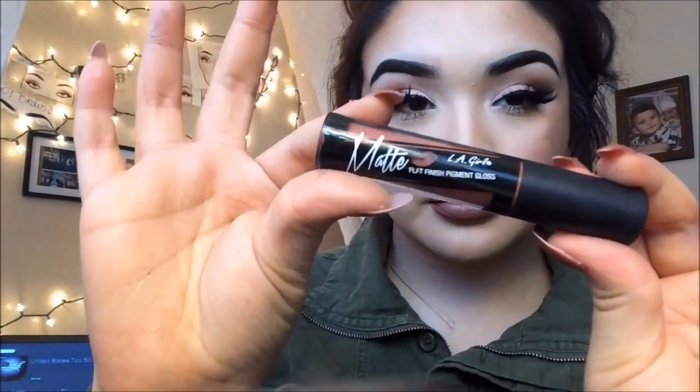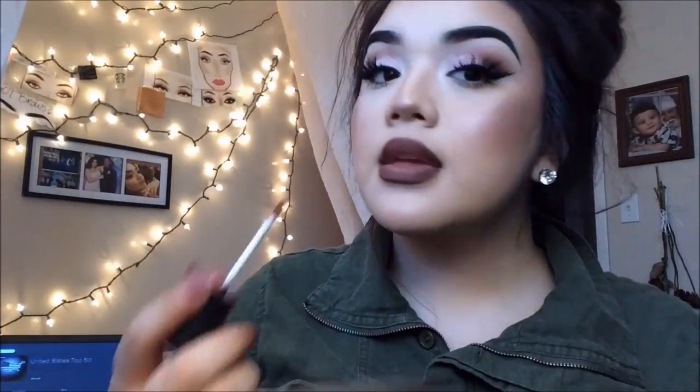And the next thing I'm going to be using is the LA Girl Matte Lipstick, and this is in the color Fleur. I don't know how to exactly pronounce it, but it's F-L-E-U-R. And I love to mix this color with any kind of dark color because I think it just gives it a nice cool tone, and I love these kind of colors. And I'm basically just going in with that.